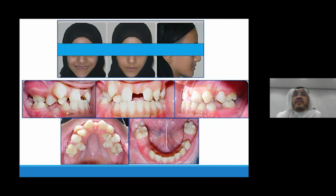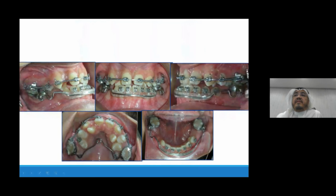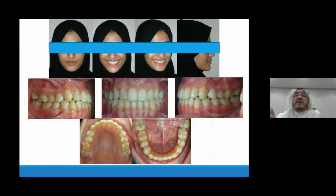I'm not saying that the fixed appliance is not good. It's very good if you are expert in it, but as I said, it has many limitations. And with the limitations, we can still fix teeth. We can do wonderful things like this case with a lingually positioned incisor and anterior crossbite. We can nicely move the teeth, and we end up with good results. So it's still a good appliance.